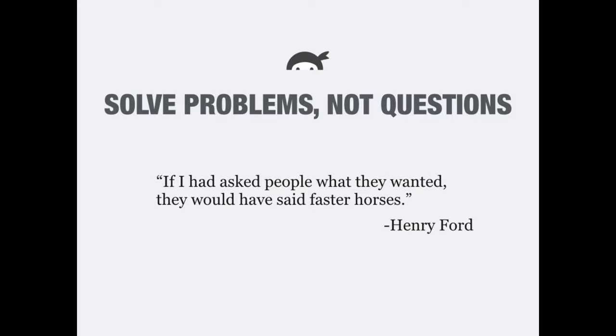I love this quote by Henry Ford. He said, if I had asked people what they wanted, they would have said faster horses. And we would be missing a lot of innovation that we see in the world today if Henry Ford had tried to give people what they wanted. Or we'd have really fast horses. That could be cool too. I don't know. But it's important to find the root of the user's issue.